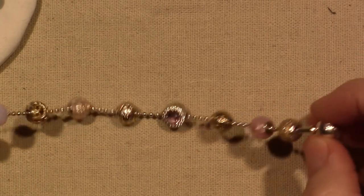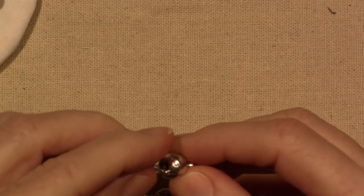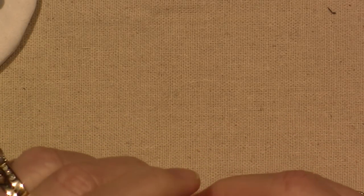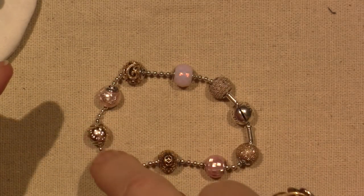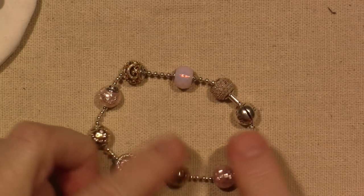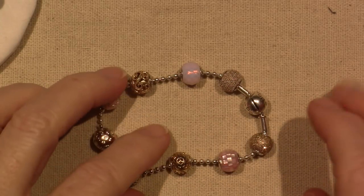I wear one or the other of my essence bracelets because they're lighter, less bulky bracelets. And I love beads and always have. So that's done. I think I have 9 beads on a 7.1 inch, and it fits great on my wrist.